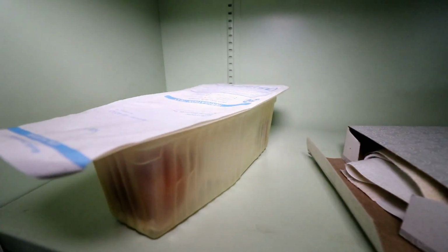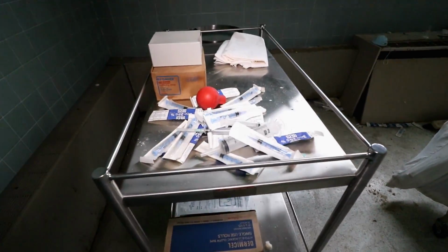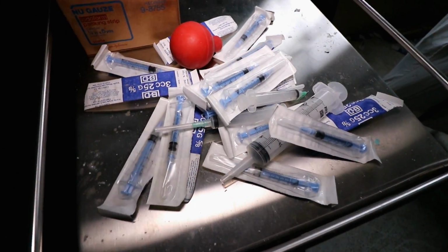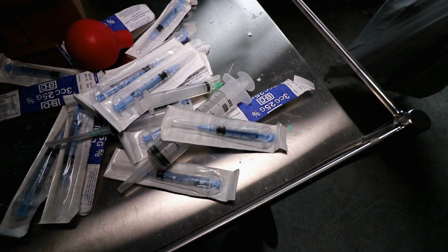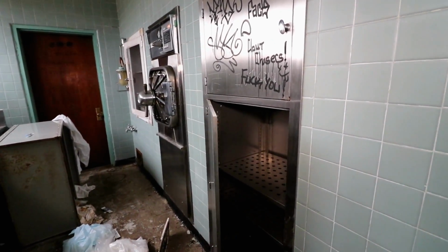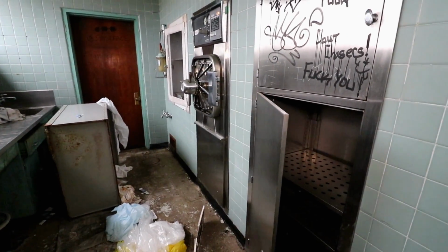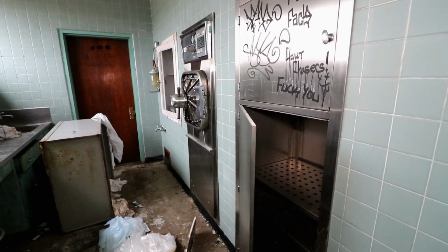Oh, what's in there? I don't have gloves, so I really don't want to touch anything in there. That looks strange. Just a bunch of syringes. Right on the opposite side of the surgical room, we have washing stations for clothes as well as medical equipment.